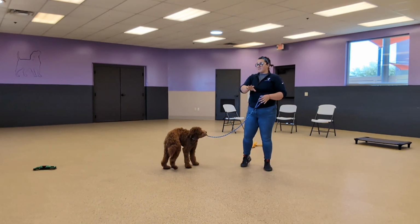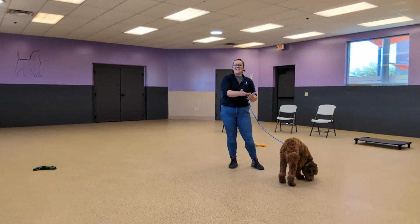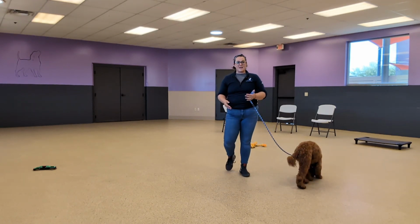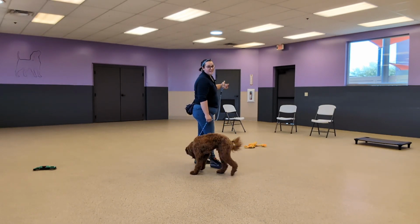Now there's a few caveats with that. One, if you're walking with the stroller, he can't go in front of the stroller. He'll become a dog pancake. We don't want that. So that's where we talk about his rights as a dog.